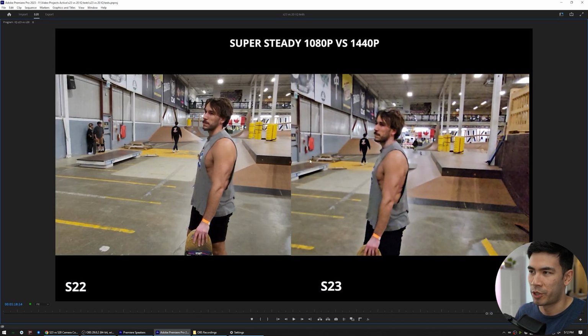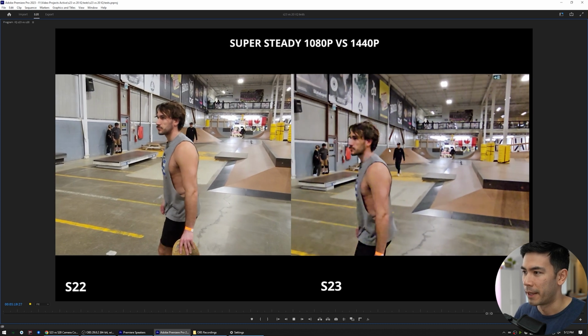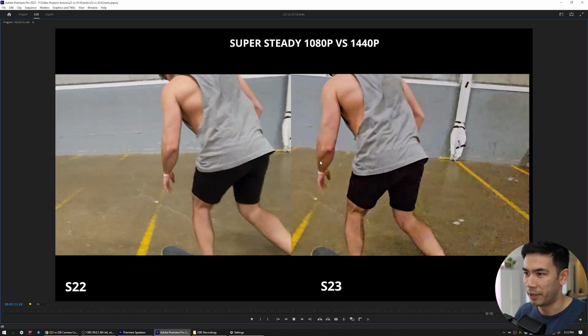All right, here I switched to super steady. And what's interesting is that on the S23, you can get super steady at 1440p. So you get more resolution versus the 1080p. But I don't recommend it. So let's look at it right now. Super steady. So you see how terrible the S23 looks?